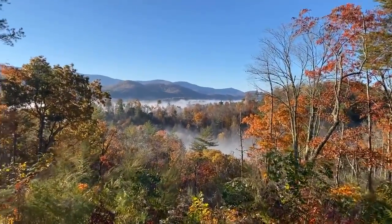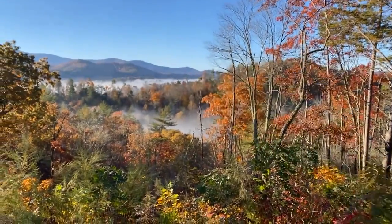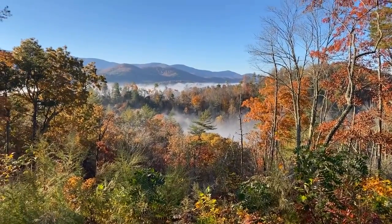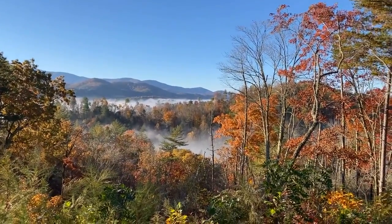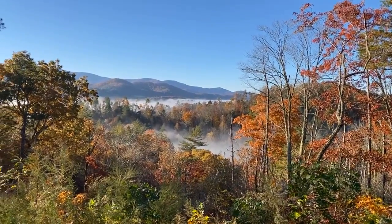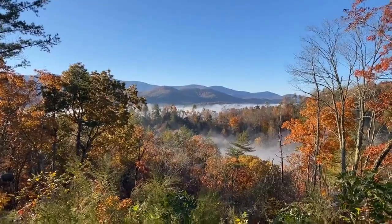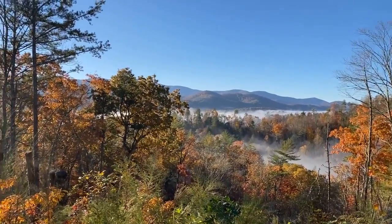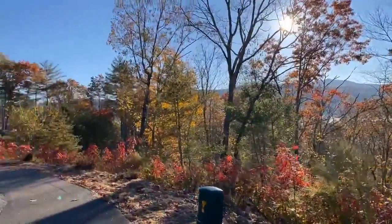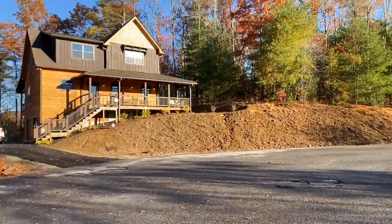What a view. All in the trees. Or is that just like the morning dew? I think that's like the morning dew, but such a great view. We're up in the Blue Ridge Mountains in Georgia. Beautiful sight. Up here enjoying this time with family.